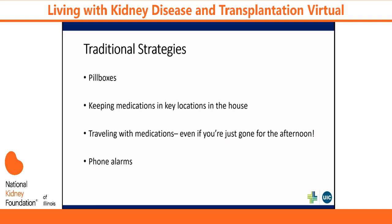Some traditional adherence strategies or tools to help us remember to take our medications include the use of pill boxes. A lot of our patients use pill boxes with 4 different time slots to help them remember to take their medications. As part of discharge education, a lot of transplant centers would require transplant recipients to be able to fill a pillbox prior to being sent home.